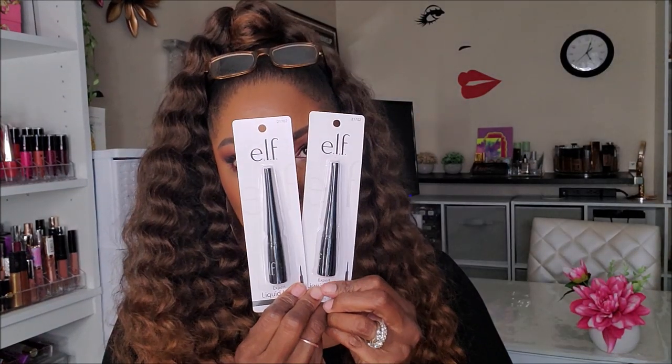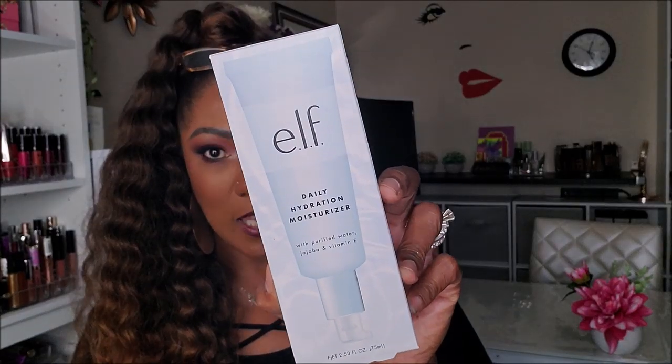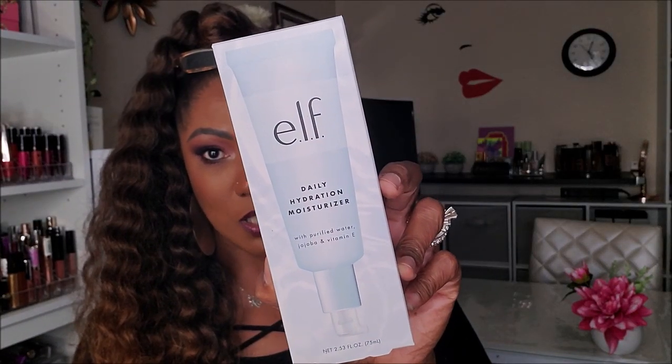No. I did pick up a couple of their liquid eyeliners. This is the Expert Liquid Eyeliner in Jet Black. So I did grab a couple of these because you guys know I use black liquid eyeliner like it ain't no tomorrow. I also picked up another one of their e.l.f. Daily Hydration Moisturizers. This is the one that I keep in my bathroom on my sink. I use this on a regular basis all the time. So I did get me one of those.